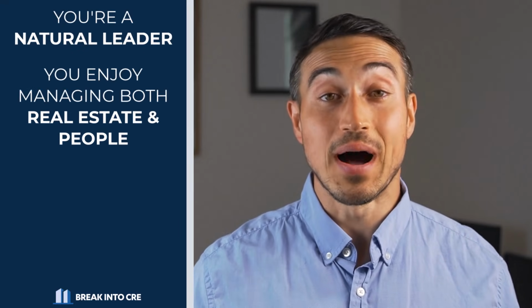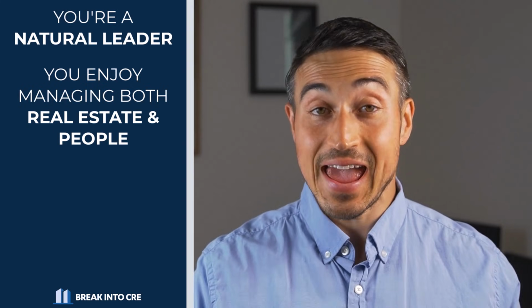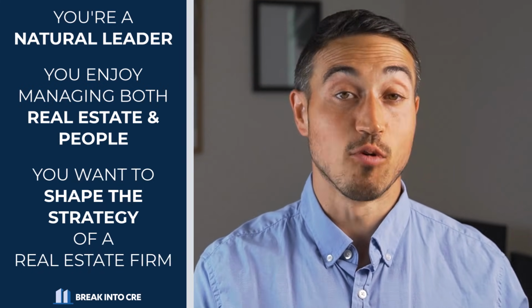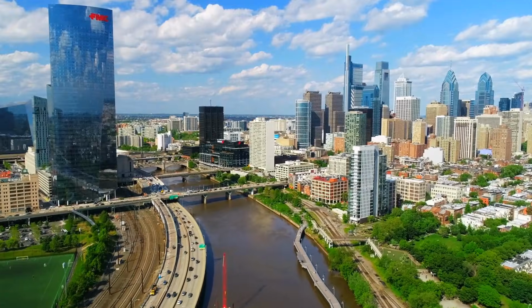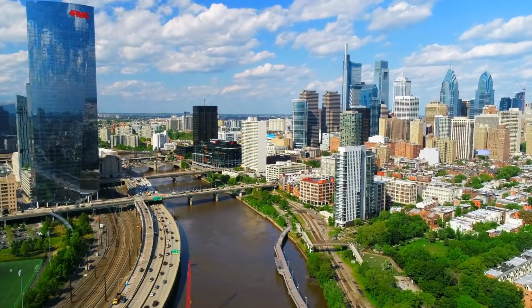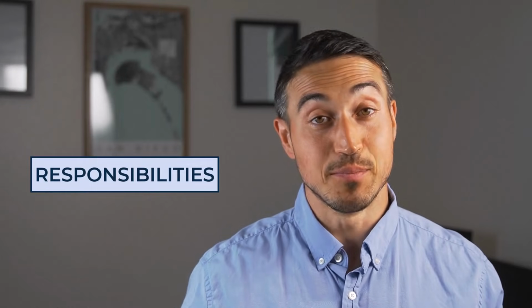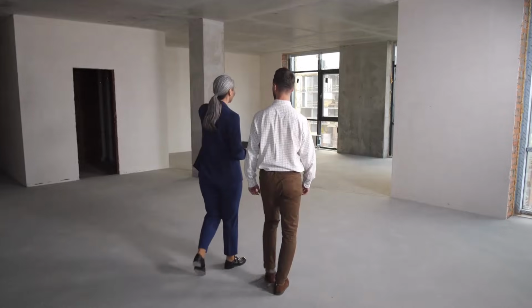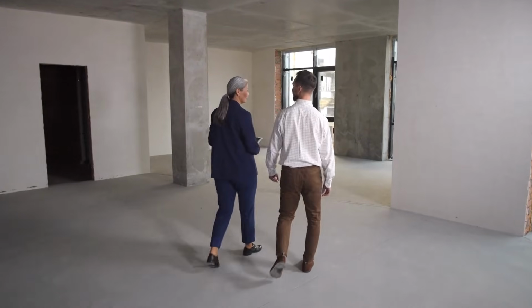If you consider yourself a natural leader of people, you don't mind the management of both real estate and individuals, and you want to have a direct part in shaping the strategy of a real estate firm over time, asset management could be a great career path to consider. Now, asset management involves some pretty different day-to-day responsibilities than you'd see in an acquisitions or investment sales role, so this is also something to consider when deciding where you want to go.